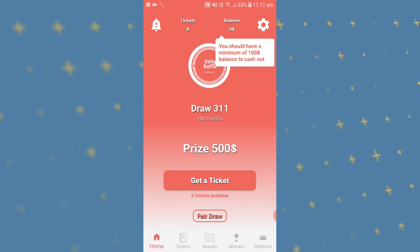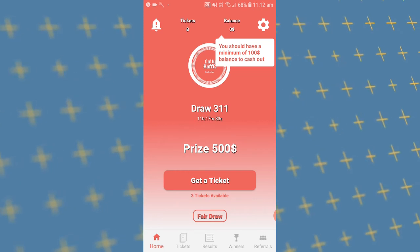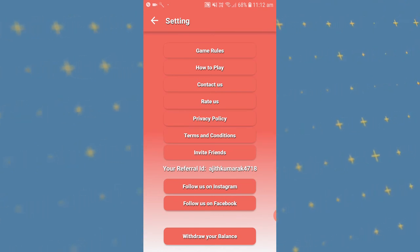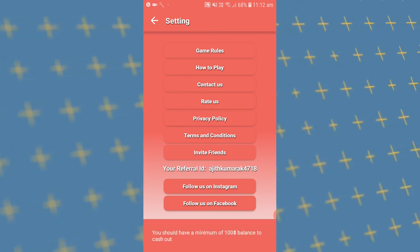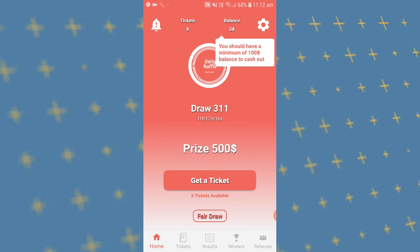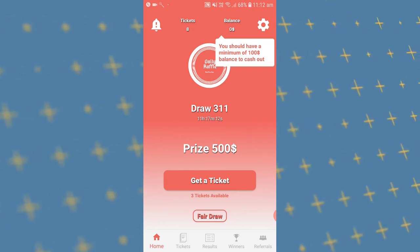The minimum withdrawal is $100. Once you have $100, you can easily cash it out, guys. Once you have $100, hit this one, and you can easily withdraw your money via PayPal, guys. And these are some settings. Easily withdraw your balance. Click withdraw your balance. You should have $100, guys. Like I said, once you get $100, you can click this button and withdraw money via PayPal. You can easily make this $100 within 1 week, or even more than that.